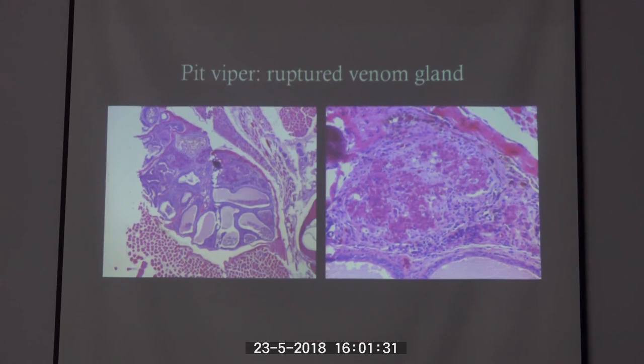Occasionally, we also see self-envenomation associated with rupture of a venom gland. The venom glands are large, very prominent glands up in the facial soft tissues, adjacent to the ears. If the venom gland becomes infected, either due to an ascending inflammatory process of the glands and ducts, or if the gland becomes ruptured due to a traumatic episode, a bite wound, etc., then these animals will also develop regional necrosis that resembles a form of self-envenomation or tissue necrosis.